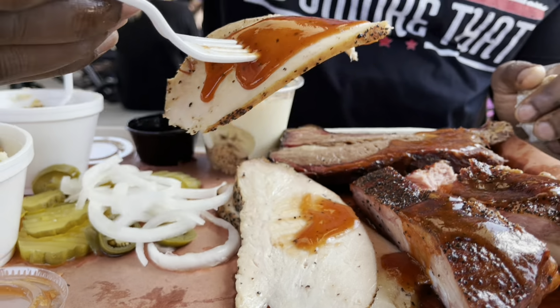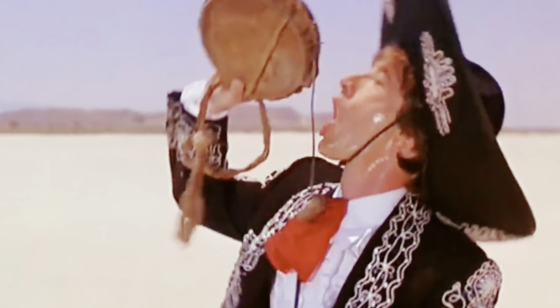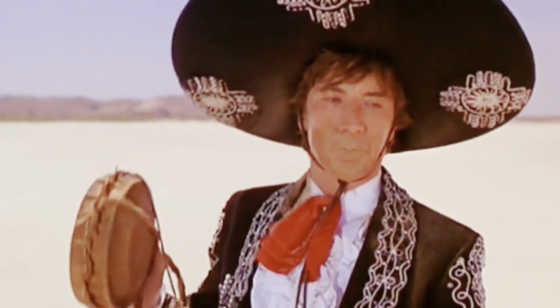Next up is the turkey. Much like the brisket, it takes a lot for a turkey to impress me, especially when it's not off the bone. Their turkey comes in the form of sliced turkey breast, kind of like ham. Their turkey was smoked, well-seasoned, soft, and most importantly, it was not dry. Therefore, I give this turkey an 8 out of 10.